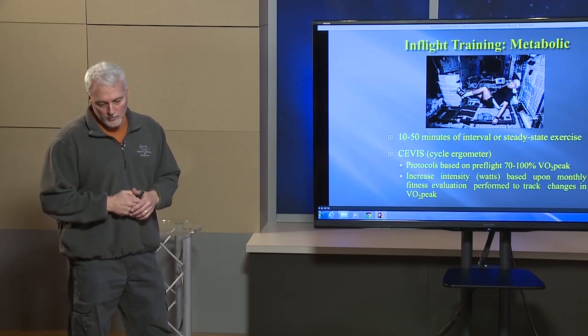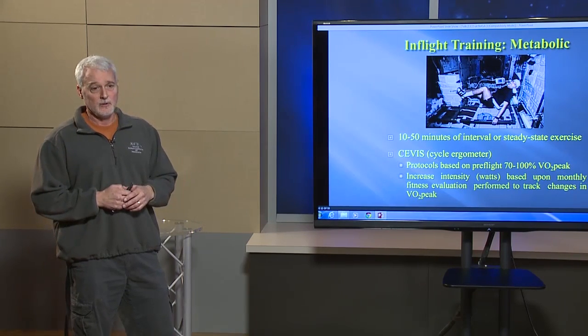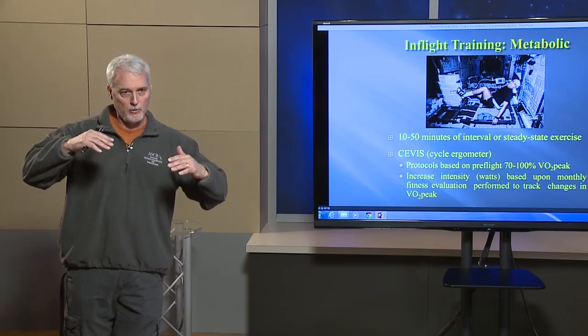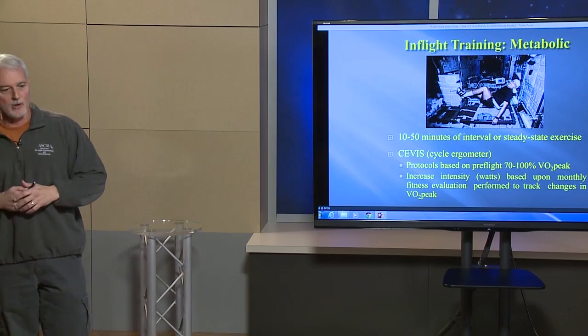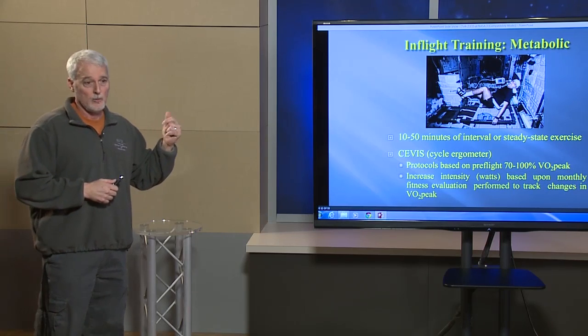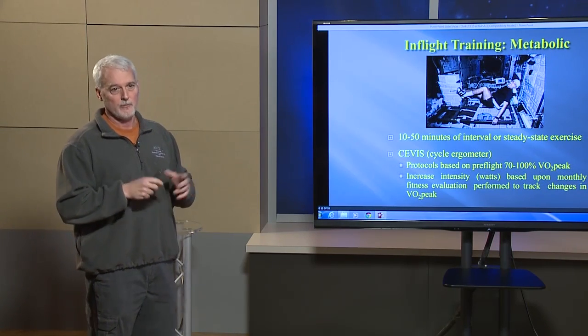In flight, there is some testing that's done, and from that in-flight testing we can sometimes determine whether we want to move that particular protocol up or down. We'll increase as they get better, as they've been in flight longer. We'll increase the load or the watts that they're using, and we can increase duration. So there are many things we can do to manipulate what we're doing in flight from that standpoint.